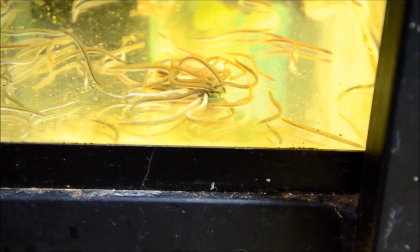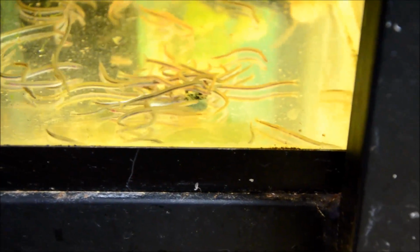Another really tough one to photograph are these coolie loaches. I dropped the pellet in here just to get them to all come out, and you can see it's like a pile of writhing worms.